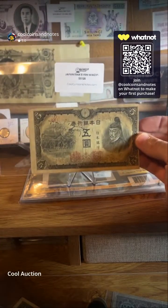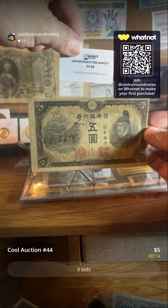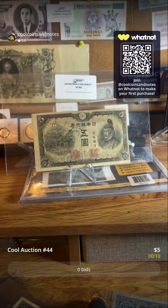And then we're going to do another Japan. One's going to be a 44, 5 yen, P50.